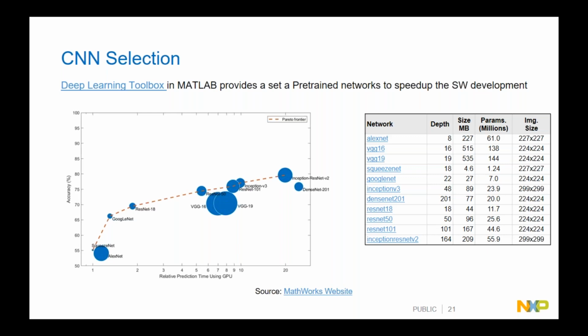So if we take it from the beginning, you see here the SqueezeNet, and you also see the AlexNet. The SqueezeNet, if we consider the accuracy and the time needed for computation, is better. It is on the line of the Pareto frontier because it takes less time for processing than AlexNet, and it's producing better results in that condition. So for this example, we choose the SqueezeNet. One of the reasons for choosing it is its size and number of parameters. It's the smallest of all, and it fits very well within our embedded systems.